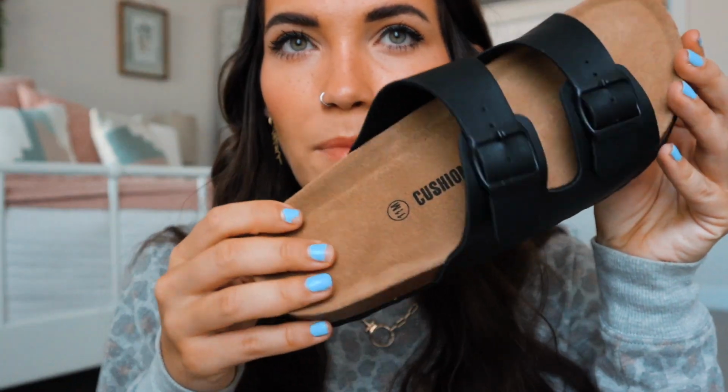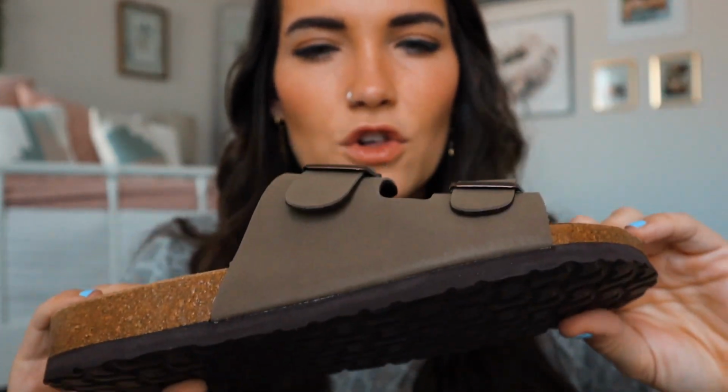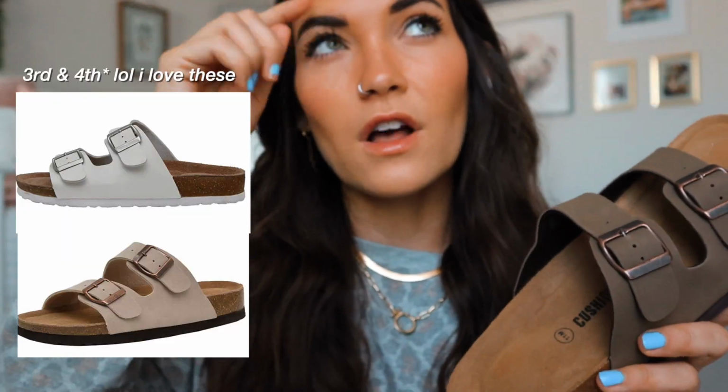So I got this black pair. This is the other color that I have. Such a pretty, it's almost like a greenish kind of brown, or a grayish kind of brown. I love this color so much. And then actually the third color I got, I'll pop on the screen right here. I think it's called Stone. It's sort of like a sand taupe color. I figured having a lighter neutral and then a brown and a black would be three good staples to have.